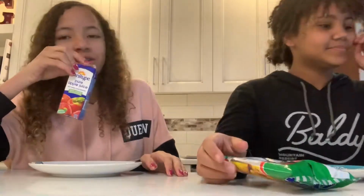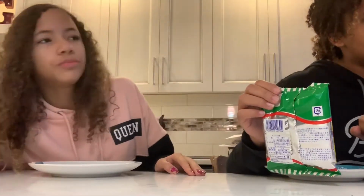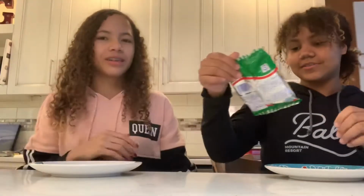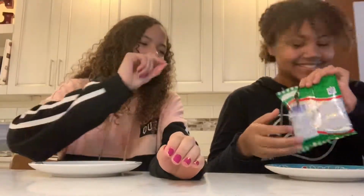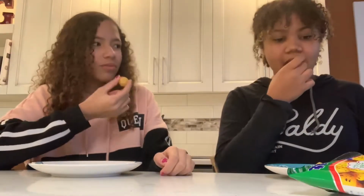Next one up. Oh, you had to go with the seaweed. I hate seaweed, by the way. Cabbage taro balls of corn snack flavored with small pieces of seaweed and Japanese brown sauce. Also, I apologize, I can't speak Japanese. It looks like a frog. Yeah. Why is there a frog? I don't know. They don't smell like seaweed at all.